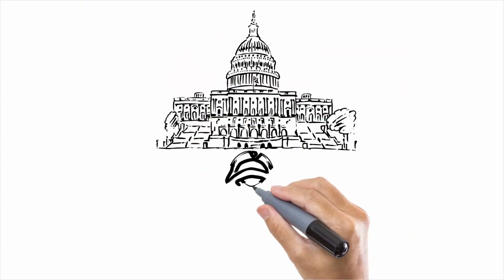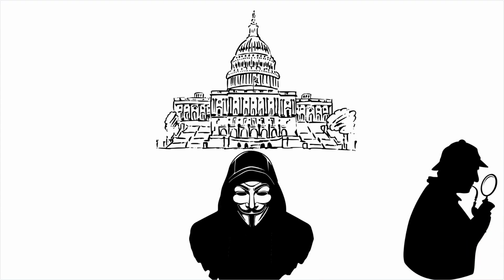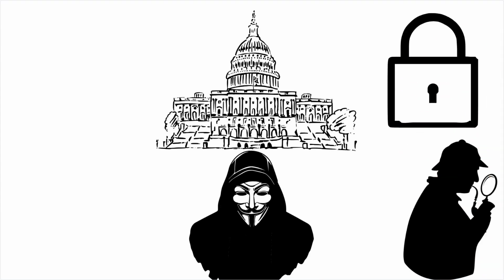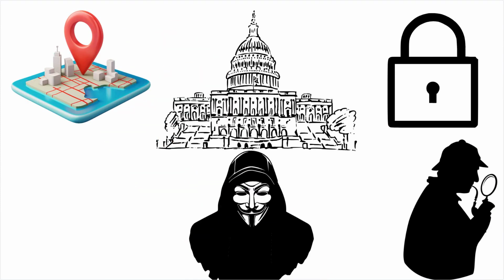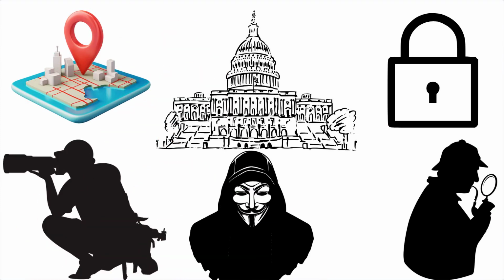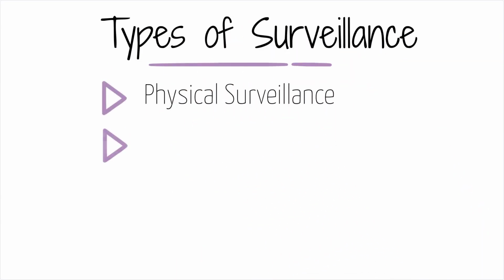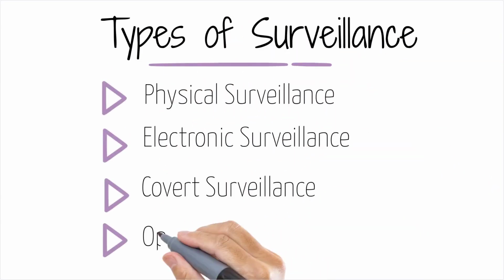Surveillance isn't just about government or big companies spying on you. It can be personal too. Think about hidden cameras, someone following you on foot or by car, or even a hacker tracking your phone's location. Today, we're going to introduce you to the basics of counter-surveillance, the art of detecting and evading these efforts to track or monitor you. Before we dive into counter-surveillance, let's first understand the different types of surveillance you might encounter.